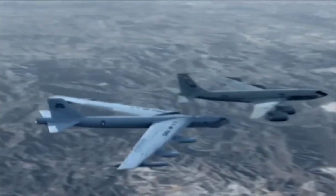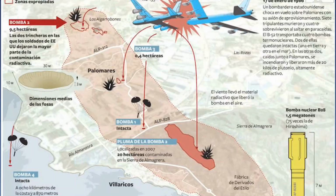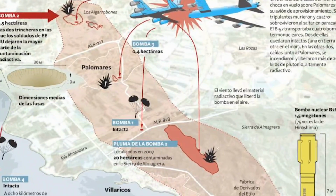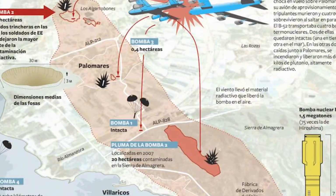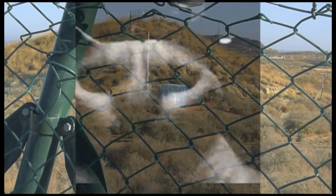Thankfully, none of the bombs detonated in a nuclear explosion, but 2 of them ruptured, releasing radioactive material into the soil and sea. The cleanup took years to be done. The consequences, even longer.